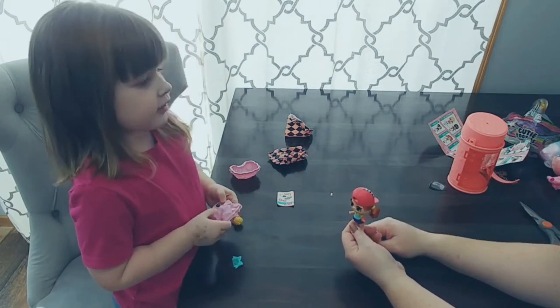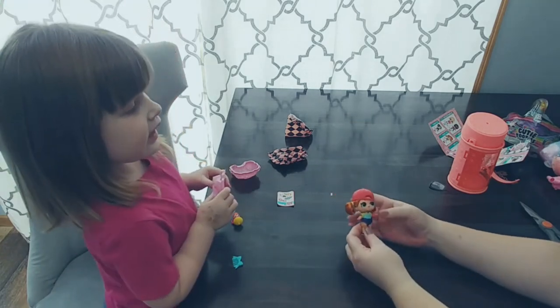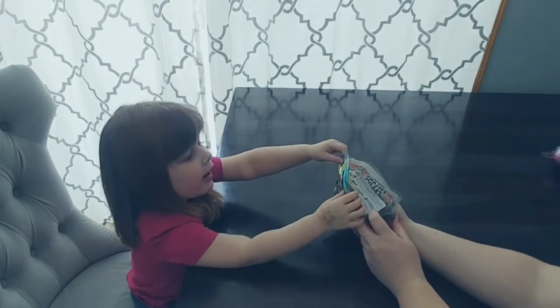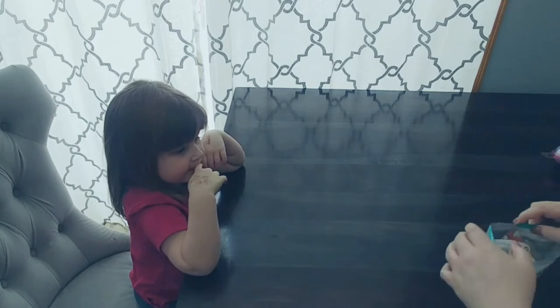She looks really cool. Let's open the cutie tootie next. Okay, we will. Let's see here. Should we open it from the top here? No. We have to keep it so we have to open it on the bottom. Oh, I see. Okay.